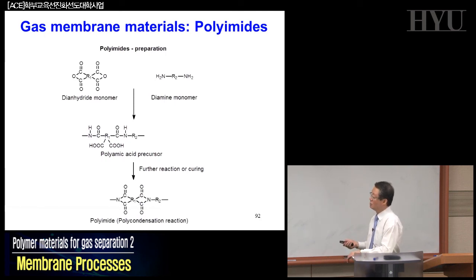A very simple reaction is that you make this polyamic acid and cast a solution on the top of the glass plate, and then put it into the oven and increase the temperature in a stepwise reaction, then make the polyimide. Okay? But that's called the thermal imidization method.